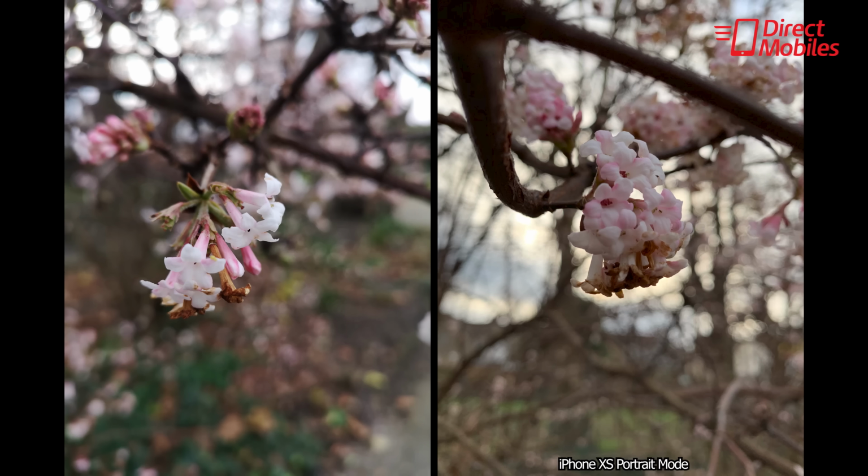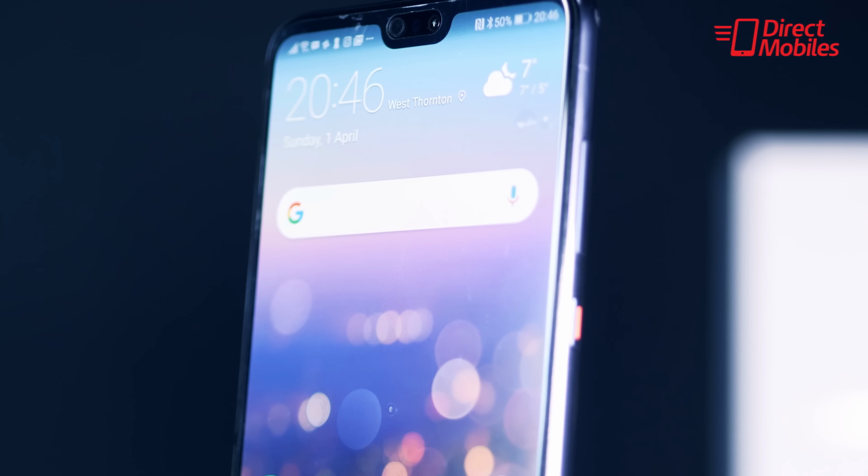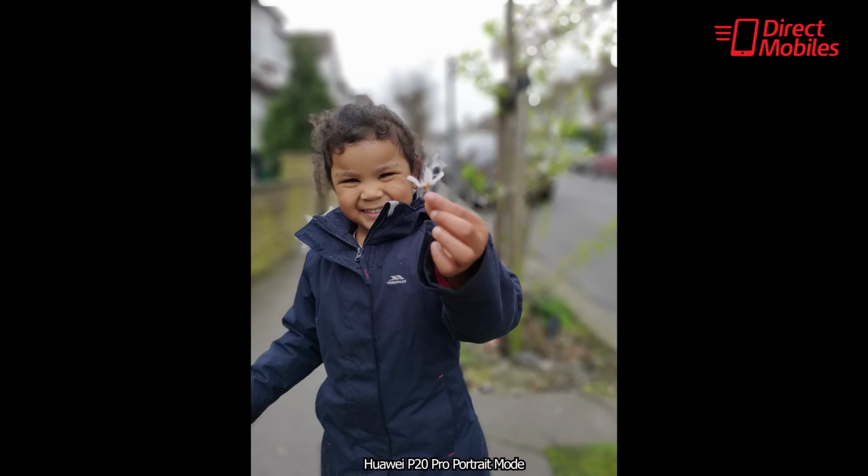And in my opinion, it does have a smoother and more natural graduation between the focused and defocused areas of the image. The AI systems on the Huawei will automatically recognize when a person is in the image and switch to portrait mode for you, providing that you have the master AI switched on.